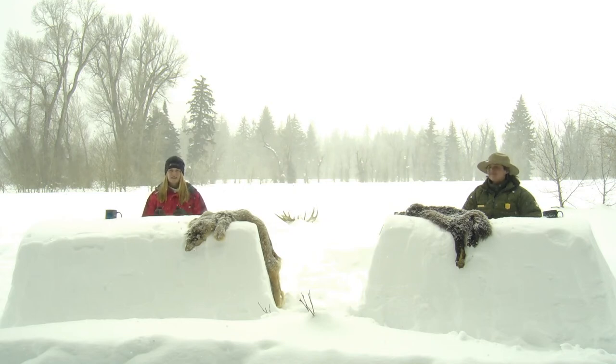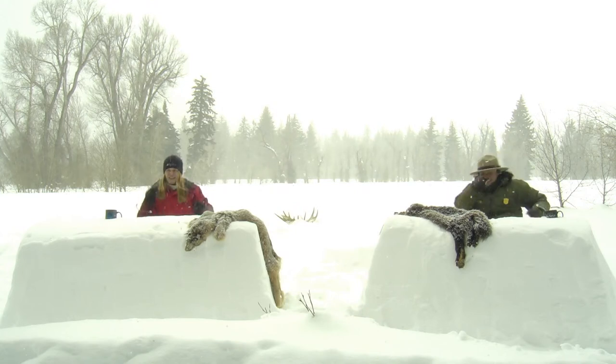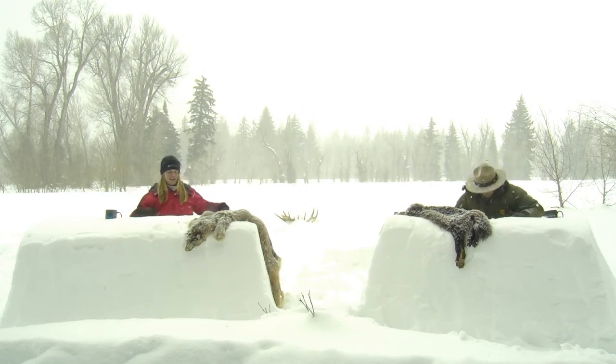So class out there, we're going to do the pocket gopher shuffle, and we'll see if we get a little bit warmer. So go ahead and move your arms back and forth like you're running in place. Ooh, faster! Faster! Oh my gosh. Whew, I might need to take off some of my layers. I'm definitely warmer now.